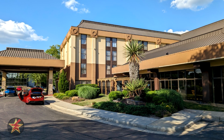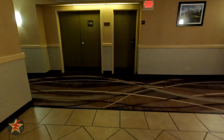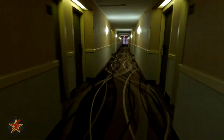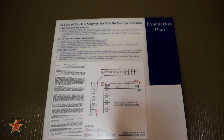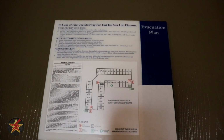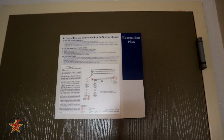Looking to visit Colonial Williamsburg, but don't want to pay Colonial Williamsburg hotel prices? Then this could be what you're looking for. Located a mile away from the Colonial Williamsburg Visitor Center, you can get a lot for your money. This is a room review and walkthrough for room 424 in the Best Western Historic Inn in Colonial Williamsburg, Virginia.